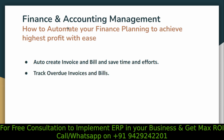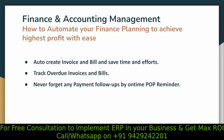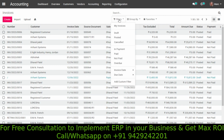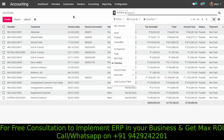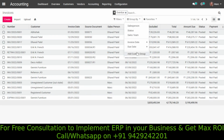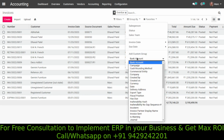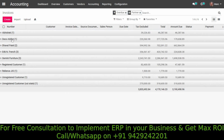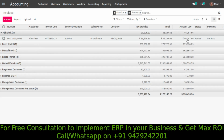And you can trace the overdue invoices and bills. I've already shown it to you. You will never forget any payment follow-up. Let's say we have taken the data, like these are my pending overdue invoices. Now I will classify it based on the customer. So I can get to know that from Abhishek, I need to take this particular amount, and I've talked to the vendor that sir, this invoice is already overdue and on this particular date.